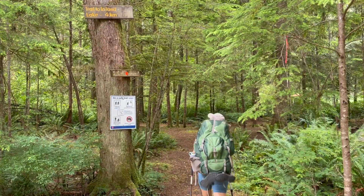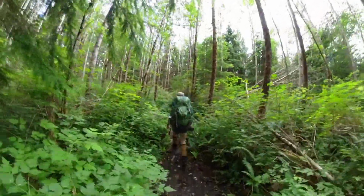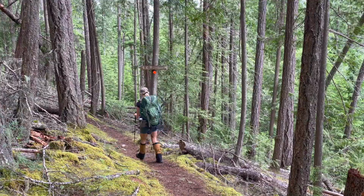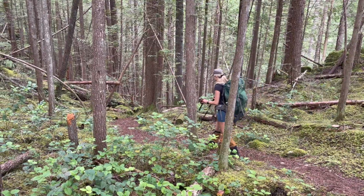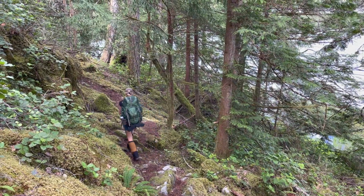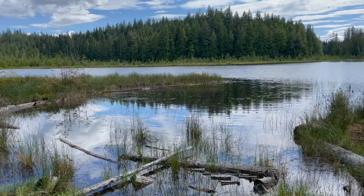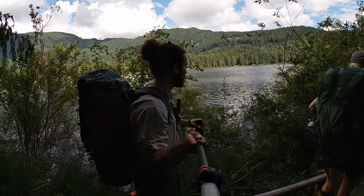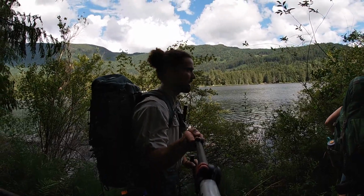Good little break, water restock, now off to Inland Lake. So we just arrived on the shores of Inland Lake. We actually walk around the lake and then we go up kind of off the backside to Confederation Lake.